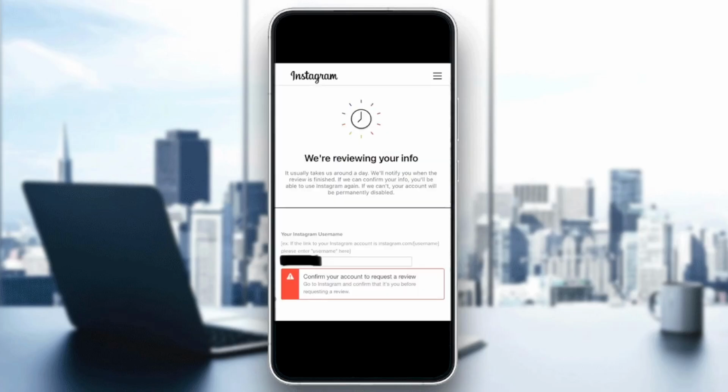As you can see guys right here, this is how the message looks like. We're reviewing your info. It usually takes us around a day. We'll notify you when the review is finished. If we can confirm your info, you'll be able to use Instagram again. If we can't, your account will be permanently disabled.